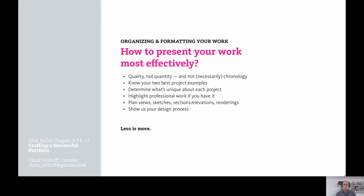If you do have professional work, it's always good to highlight that as part of your portfolio. And in any project, you should be including, to some degree, plan views, sketches, sections, elevations, in addition to your renderings, so that I can see that you really understand space three-dimensionally. And particularly for interiors projects, the plan view really helps to orient me to what the design solution is.